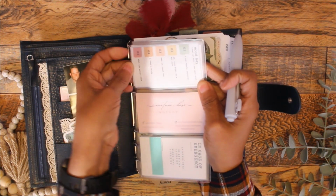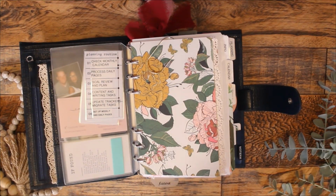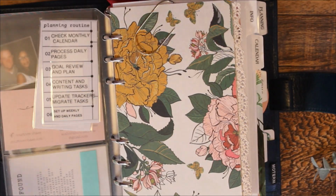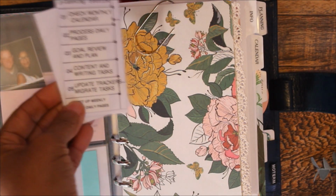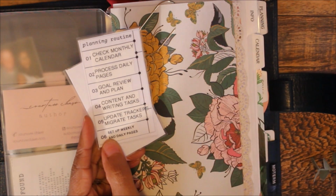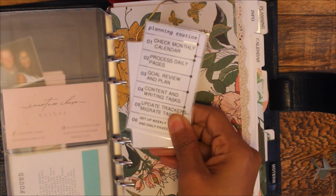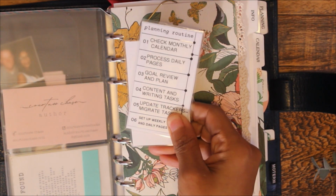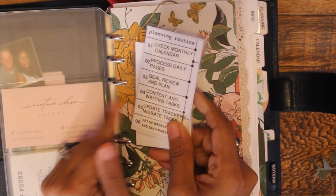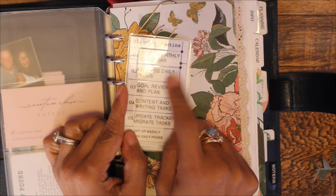And then I also have, I don't know that I've talked about this before, but in the freebie pack, let me get you a little bit closer. I know there's a glare on this because it's laminated, but in her freebie pack, I can't remember what it's called, I think it might be vertical planning cards. If you go to her Instagram, she has the link to her freebies drive. But this is one of the cards.